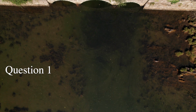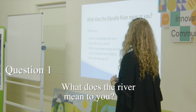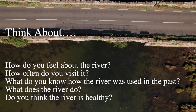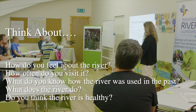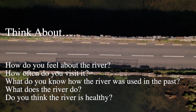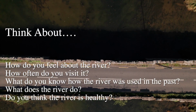The first question we posed to the group is, what does the river mean to you? Think about how you feel about the river. How often do you visit it? What do you know about how the river was used in the past? What does the river do? Do you think the river is healthy?